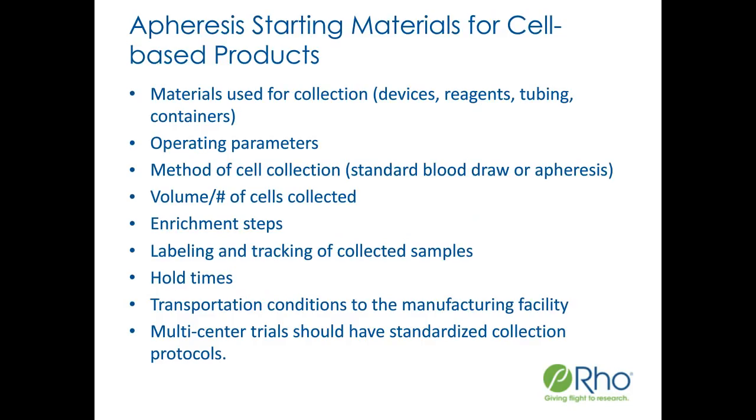So starting at the beginning, one of your most critical starting materials is obviously the T cells that you're going to modify. And in the new guidance, FDA is asking that you provide a fair amount of information as to actually how you're collecting these. So any of the devices, reagents you're using, operating parameters, volumes, any enrichment steps that you might be conducting to maximize the number of cells that are needed for your process, any hold times. Obviously, labeling and tracking is going to be very critical to ensure that the cells you obtain get back to the right patient. And one of the big take-homes from the new guidance is that if you are conducting multi-center trials, you want to make sure that you have standardized collection protocols so that any variability that might be imparted due to different collection methods is minimized.